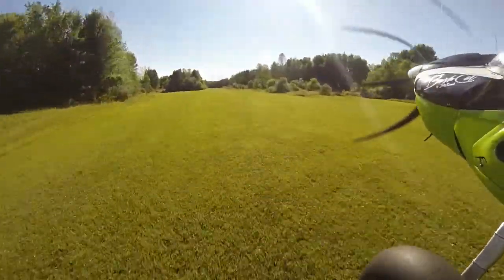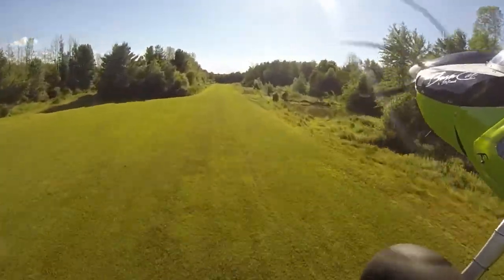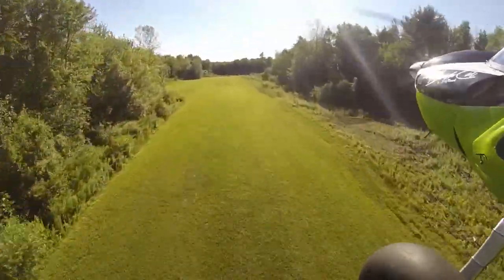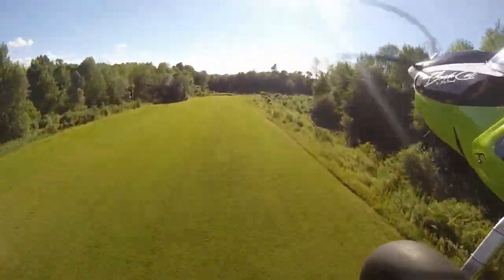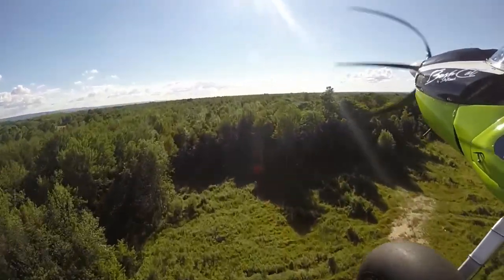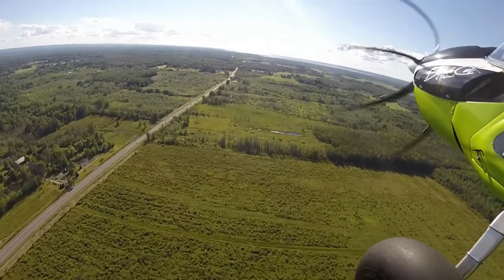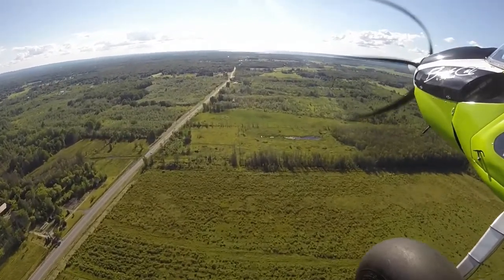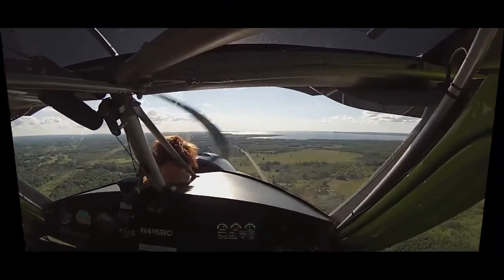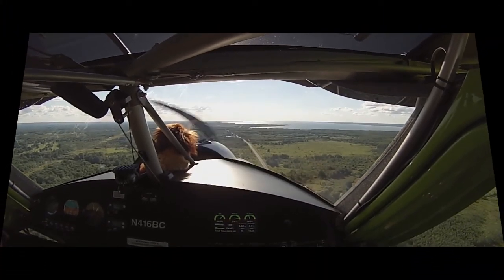Couple hundred feet, and I held it down in the ground effect here, get a little speed before we headed out over the trees. I really didn't have any place to go tonight, just wanted to go out and get a little wind therapy, so I headed down Route 31 here, out across the Verona Swamp, down to South Bay there. You can see Lewis Point out there in the distance, and we're headed down again 31.